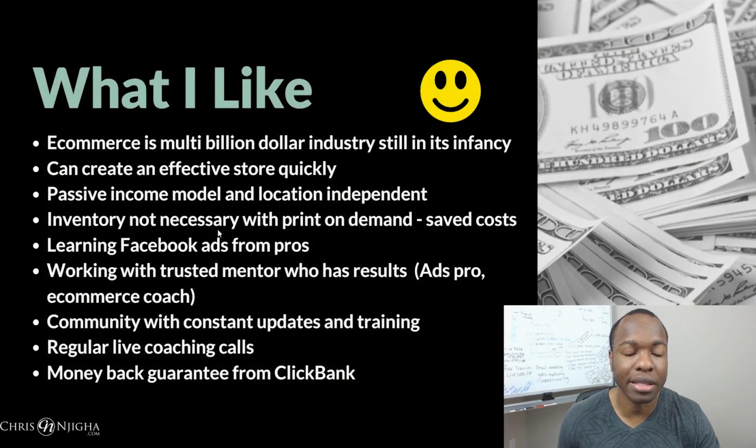One of the things I like is that, like I said, e-commerce is a multi-billion-dollar industry that's really still in its infancy right now, so there's so much opportunity. It really is. You can create an effective store pretty quickly. The passive income that you generate from it is amazing. And it's location independent. Inventory is really not necessary in this particular case because you're using print on demand. So it saves costs. You don't print or make anything unless someone actually orders it, which saves you money in the long run. All right.